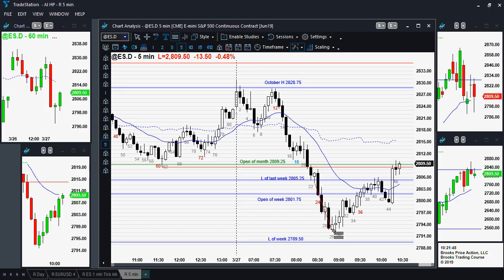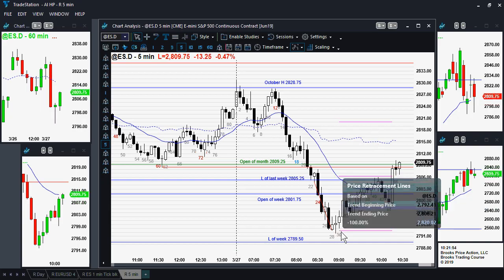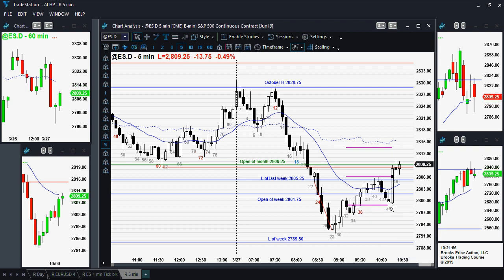Two ways to draw the measured move. Well, two obvious ways. Breakout above a wedge bear flag. And then we have a double bottom here and it takes us up to around the 60-minute moving average and the top of the sell climax, which is a logical magnet.